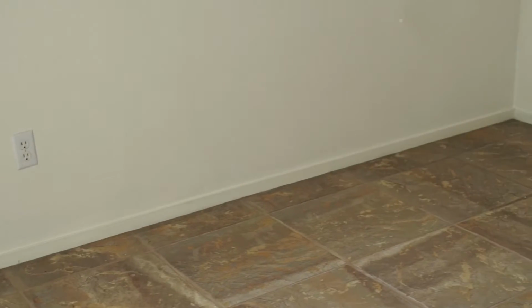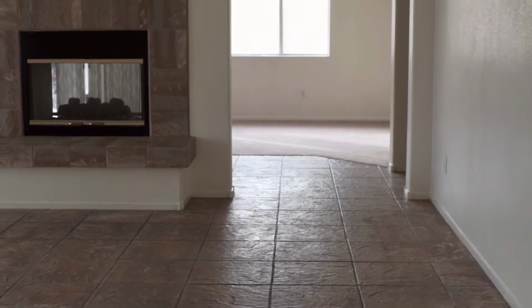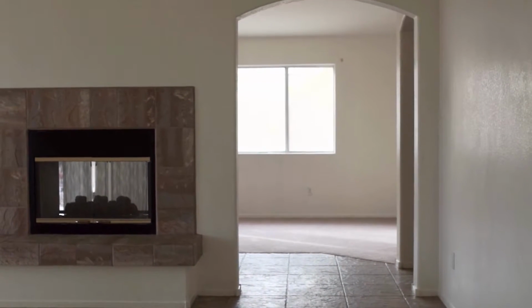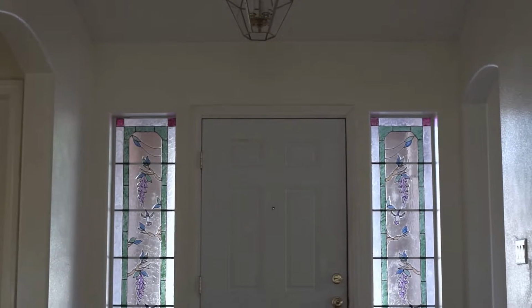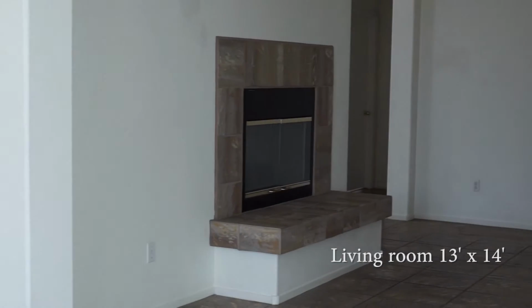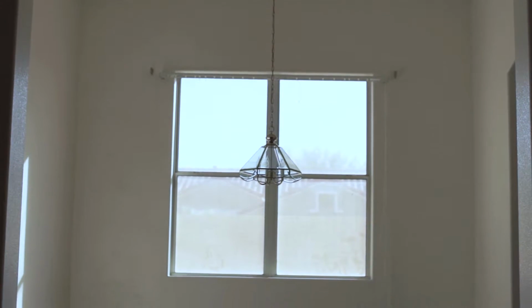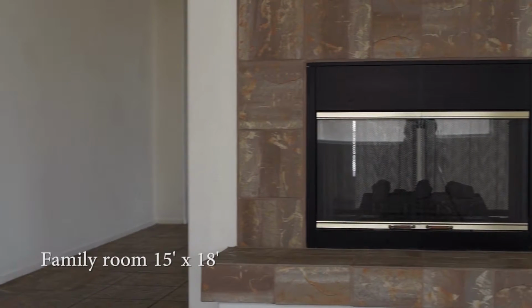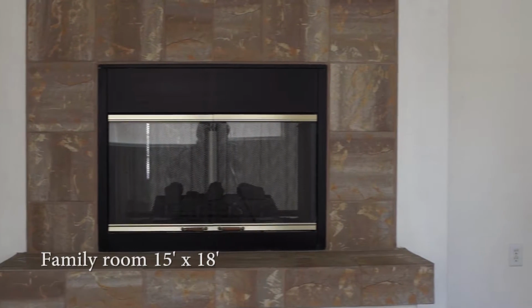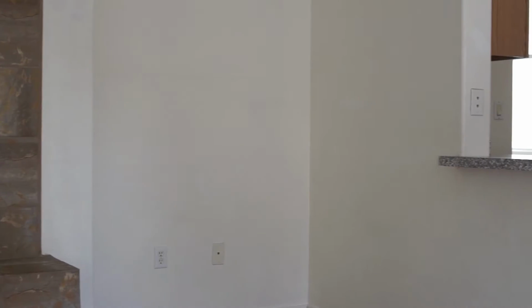The living room and formal dining area flow together from the entry foyer. The flooring in the family room is carpeted and has an area for a home entertainment center. The home entrance leads into an entryway foyer. The living room measures 13 feet by 14 feet and flows into the formal dining room that measures 12 feet by 10 feet. The family room measures 15 feet by 18 feet. A gas fireplace is located in this room and flows into the kitchen area.